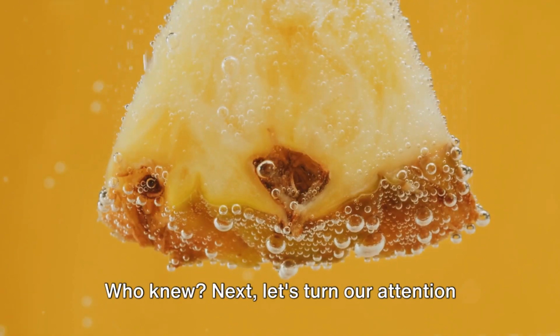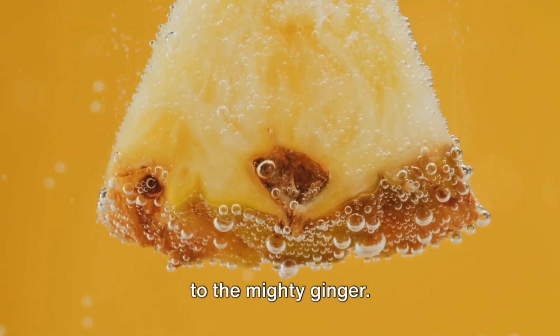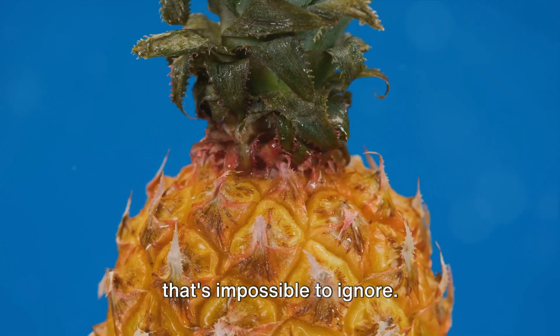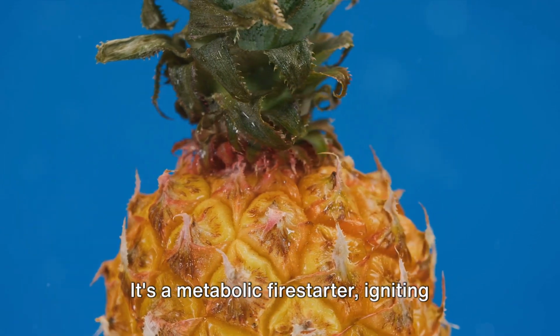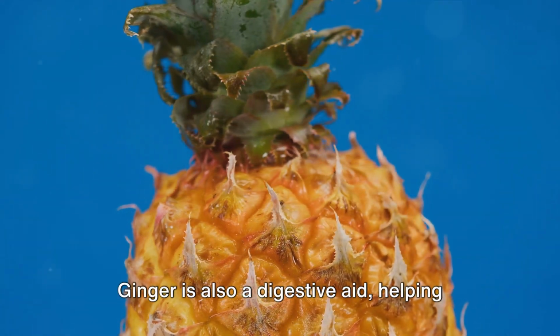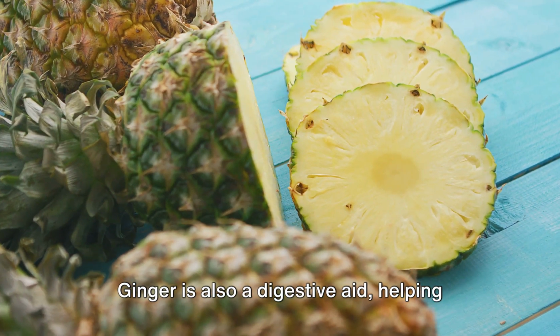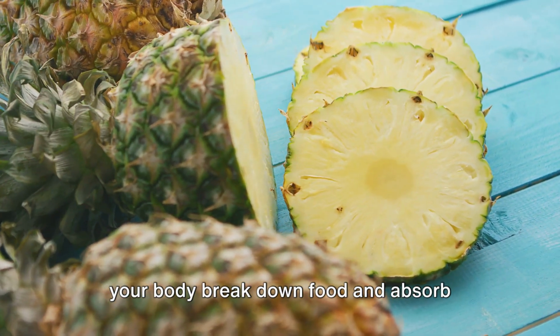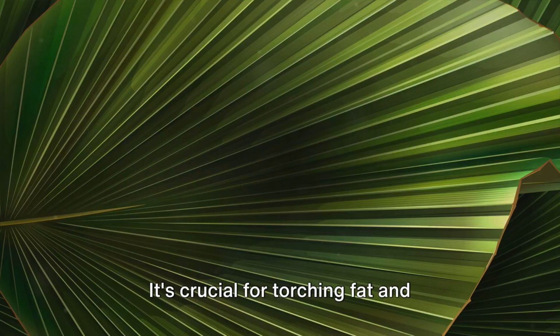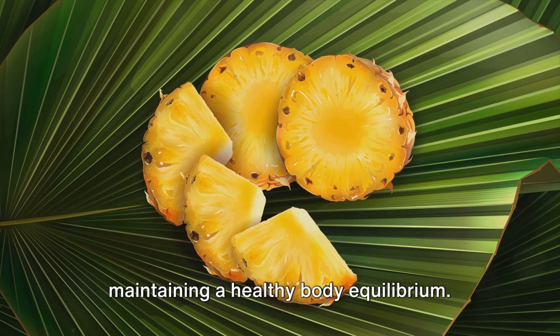Who knew? Next, let's turn our attention to the mighty ginger. This small but mighty root packs a punch that's impossible to ignore. It's a metabolic fire starter, igniting your body's calorie-burning furnace. But it doesn't stop there. Ginger is also a digestive aid, helping your body break down food and absorb nutrients more efficiently. It's crucial for torching fat and maintaining a healthy body equilibrium.